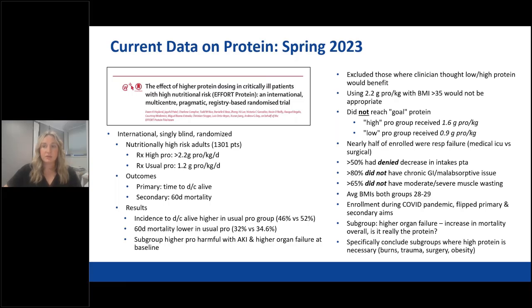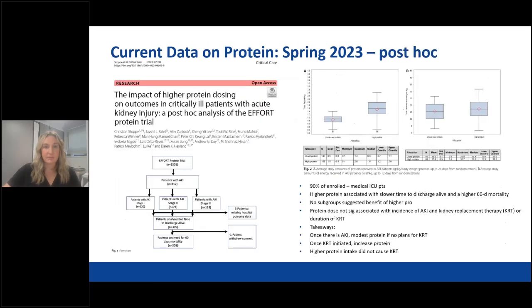Also highlighted in their conclusion was that there are specific subgroups where high protein is necessary, including burns, trauma, surgery, and obesity. So what this study is really showing me is that nutritionally low-risk patients who are mainly in the medical ICU may benefit from a protein range of around 1.2 to 1.6 grams, which is still within the range of what the ASPEN guidelines recommend.